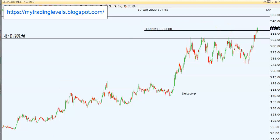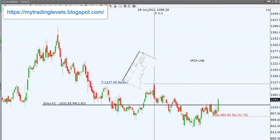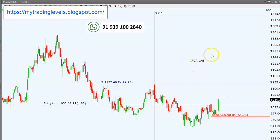One more stock we'll see now. This is Ipca Lab, a decent up move today. This consolidation area has given a breakout. So our entry is around 1030, 1035 kind of levels. Keep a stop loss around 980 and aim for a target of 1125 to 1130. So that is the simple plan for Ipca Lab. This is also a positional trade.